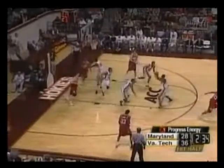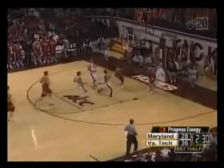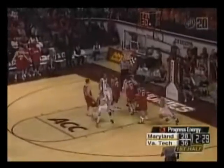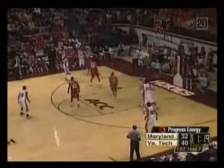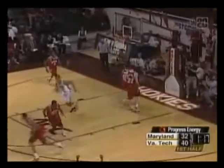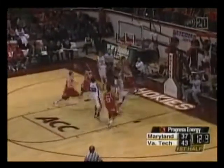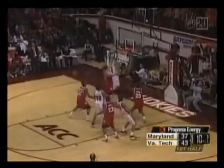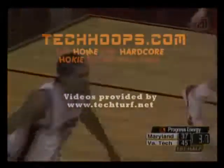He now turns it over again. Cook back to Dowdell alone. For him. Now he fires for 3 and drills it. Over who? Tech just dominated the boards. Are you? This guy is unreal. Just dominating the boards.